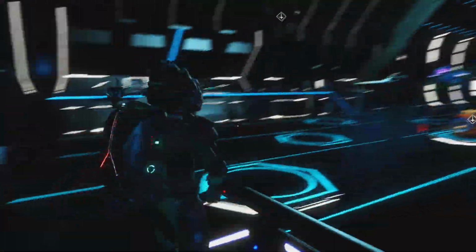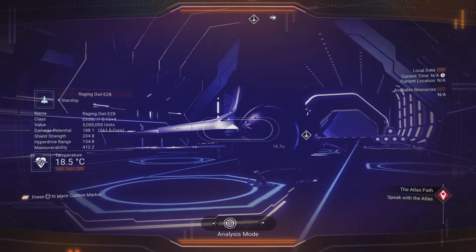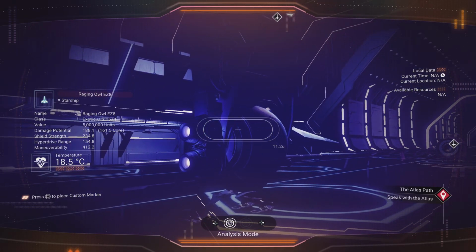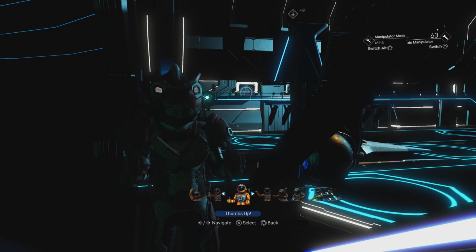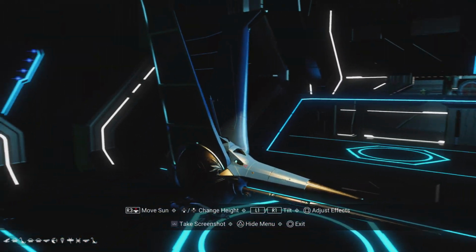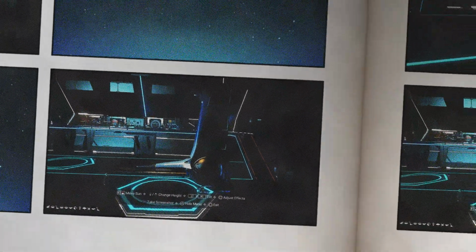So here we go. Oh, we've got ourselves an exotic ship flying, and this ship, I think, was called the Raging Owl. Let me just scan it again. Yes, the Raging Owl. That's pretty darn sweet. Can you imagine an owl with a rage on? I don't know. Can that actually happen? Do owls get angry? I'm sure they must. But anyhow, let's go on over and have a better look at this ship. Quite a nice little exotic specimen. It hasn't got the huge wings, so pretty nice all round.